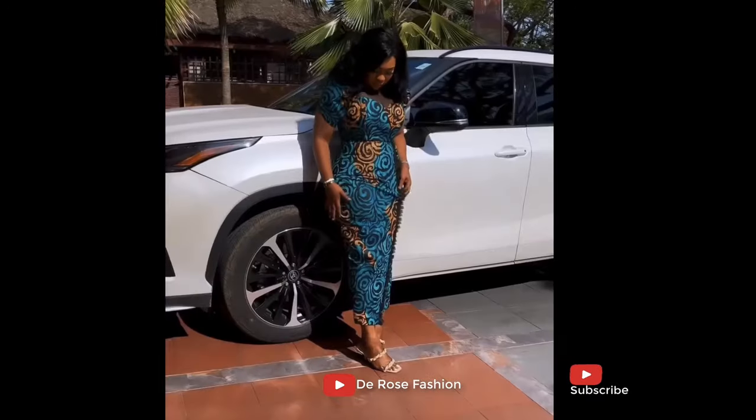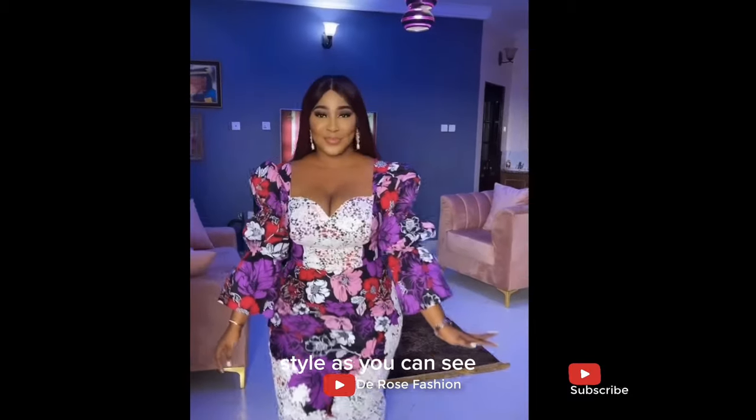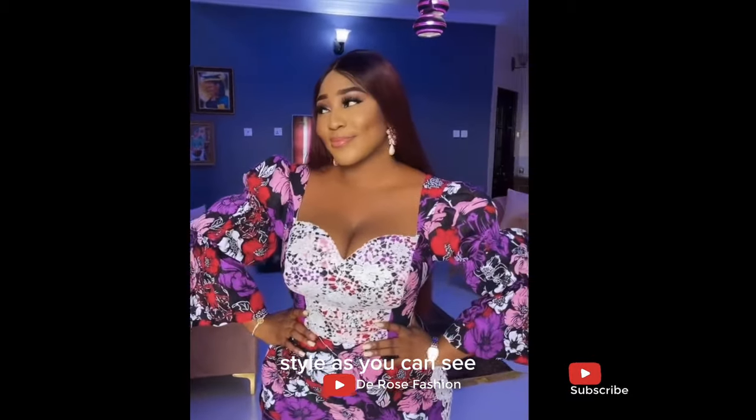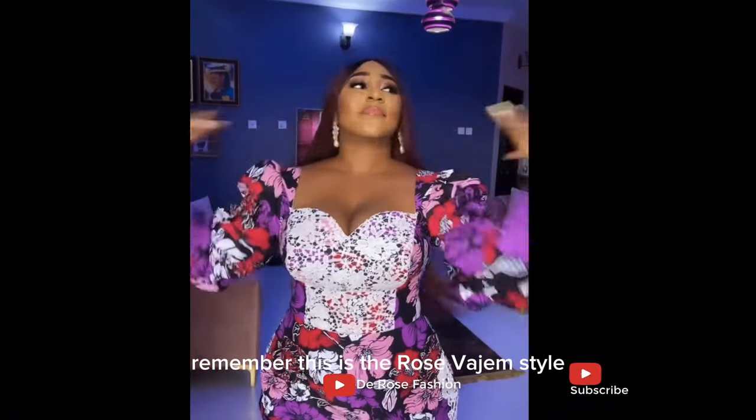The rest of the Ankara style. As you can see, not even one clip, we have different lovely Ankara gown styles for you.